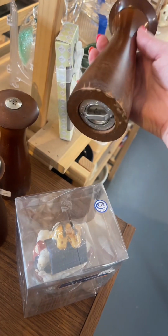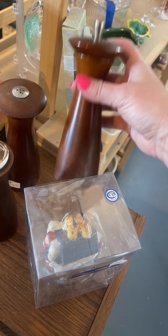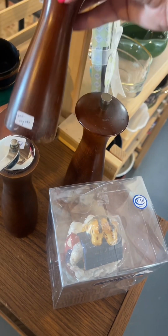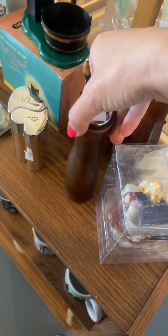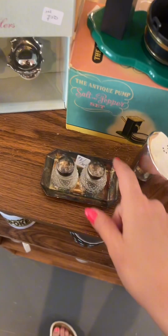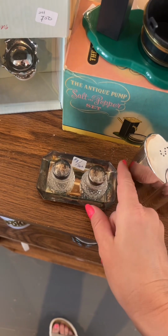I love the color, and it's going to look really cute with the rest of my items. I am trying really hard not to get salt and pepper shakers, but I loved the kind of 60s vibe of these. But someone told me that the wood ones are really hard to clean, especially the grinder, so it makes me nervous. And look, another little tray one.